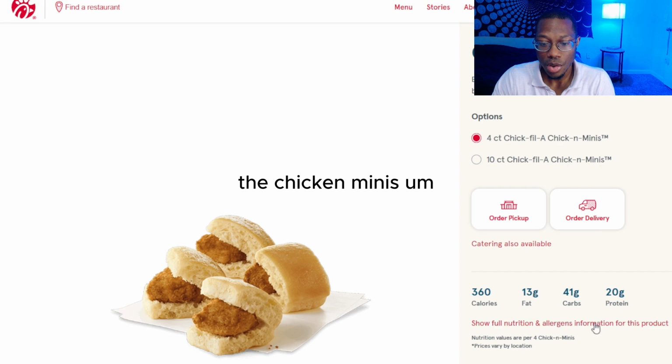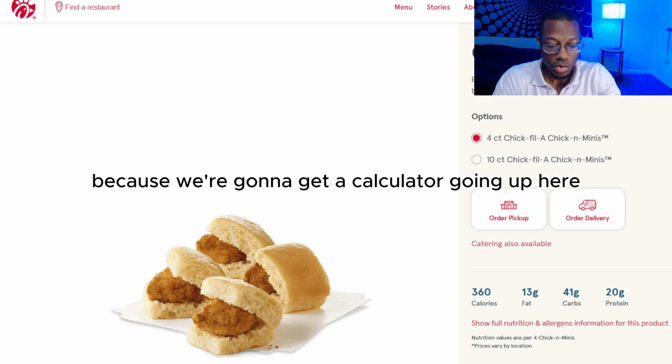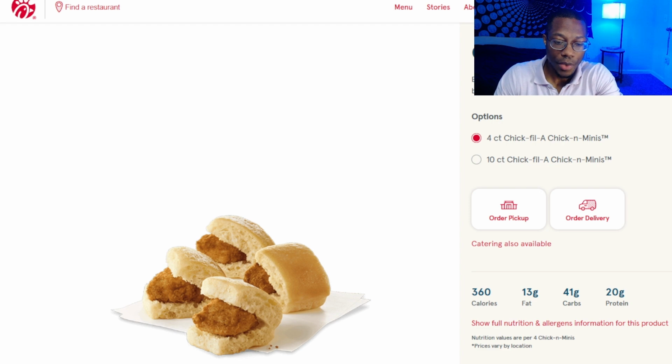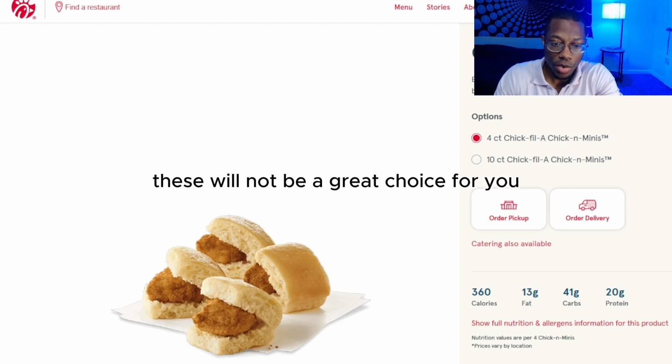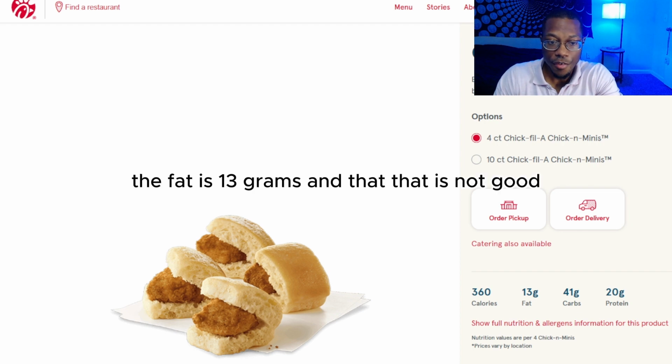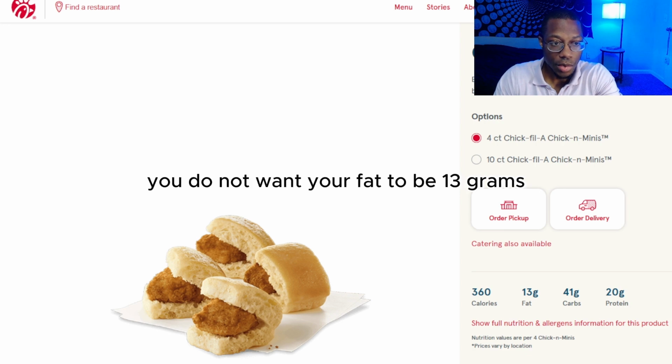The chicken minis would not be a great choice because we're going to get a calculator going up here as well. The chicken minis, if you're looking at these, will not be a great choice for you. And that is simply because, I mean, look at this. The fat is 13 grams, and that is not good. You do not want your fat to be 13 grams.